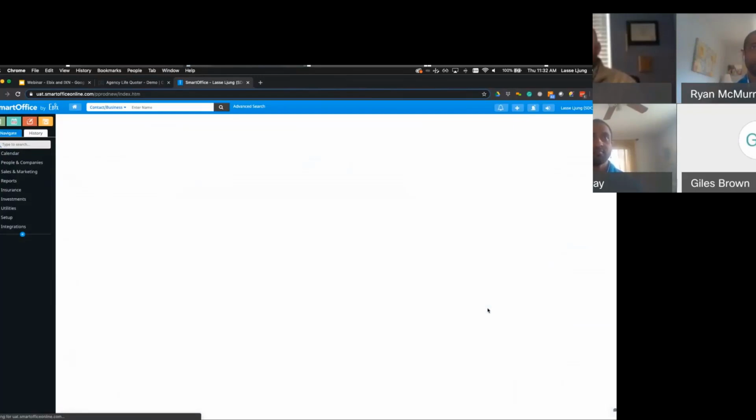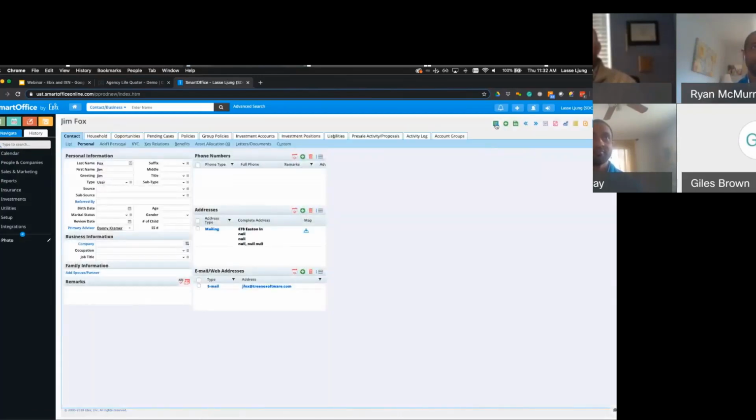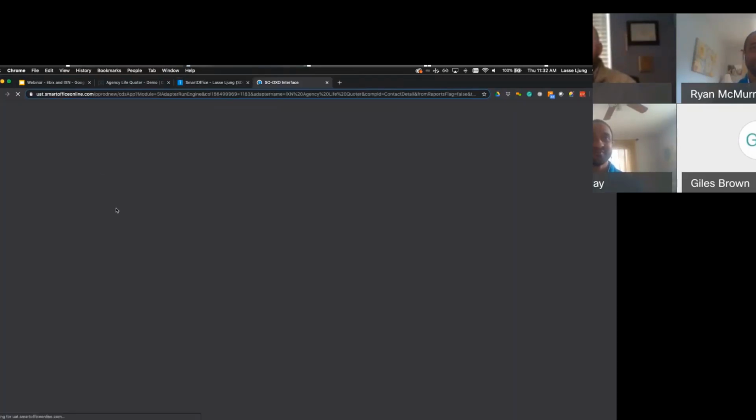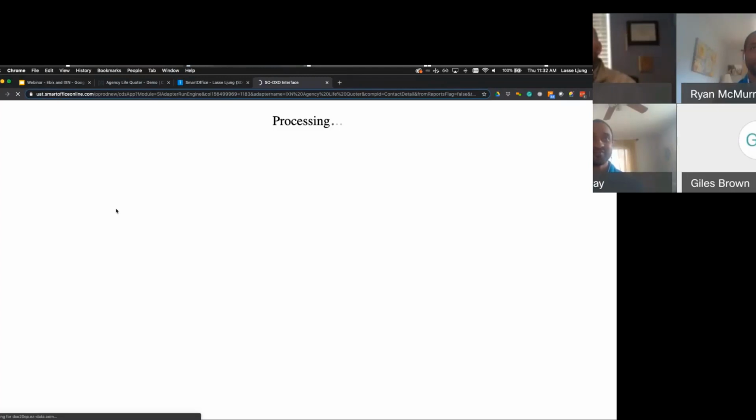I go into Jim, and I can open up that same quote engine right here, at which point it'll autofill Jim's information as well as the agent information right into our quote engine. So nice little integration, works seamlessly from within Smartoffice.